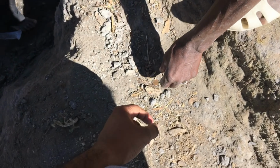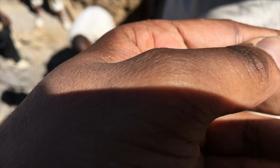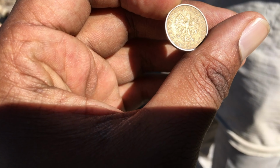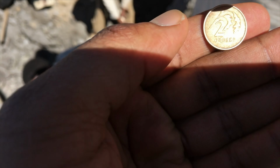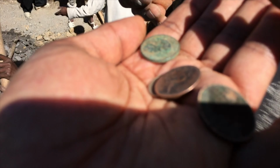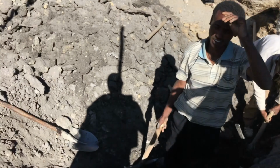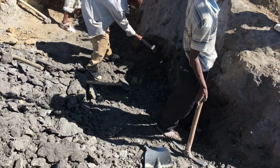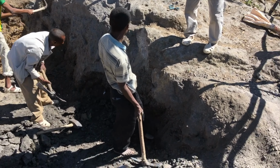America. Okay. America. Change the coin. Haile Selassie. Ethiopia coin. Yeah. Is America? America.